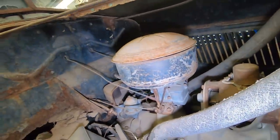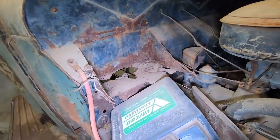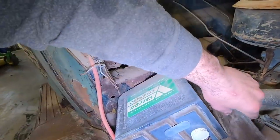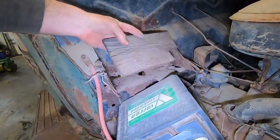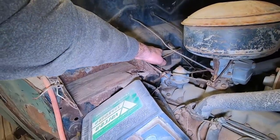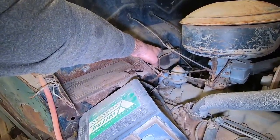Carb, oil bath air cleaner. It's got the Varcon 6 volt. I'm sure that'll charge right up, so we'll throw that on the charger. Ooh, that's probably worth big money these days with the way building supplies are. No road draft tube, just a great big scoop that vented to atmosphere.